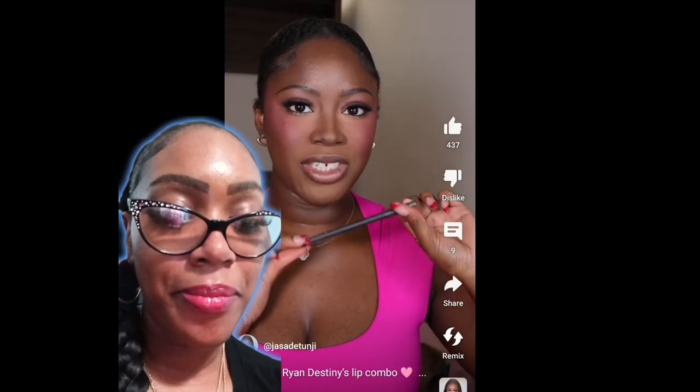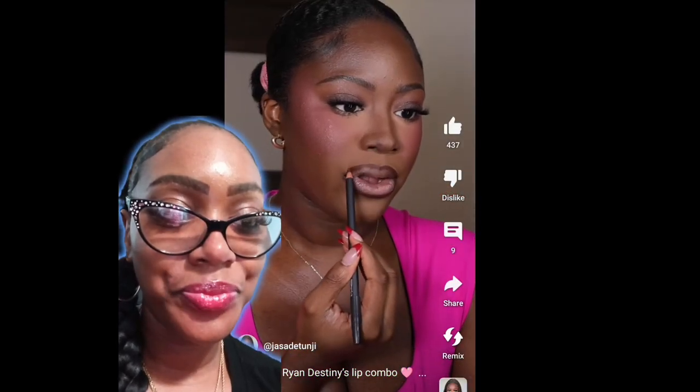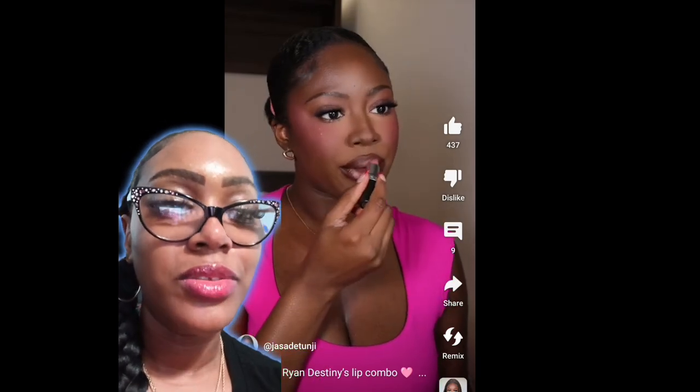First is the Immaculate Pencil in the shade of Chestnut. I'm sure if you're a dark-skinned girl, you may or may not have already tried this. I know I have. Next is the Satin Lipstick. I love those two colors. That's pretty.